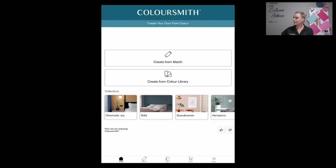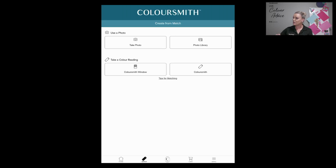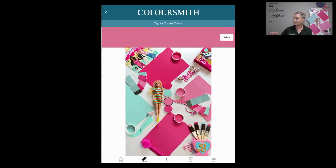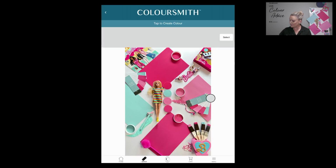So it's a matter of tapping on Create from Match. Then I'm going to go into the photo library, and let's just bring up what I had on screen before. And it's brought up a beautiful pink straight away. So what it does is you can upload an image, and then the eye, how clever is that? Here's the eye. So I'll pop the eye in the corner there. Watch the band of color underneath where it says tap to create color.